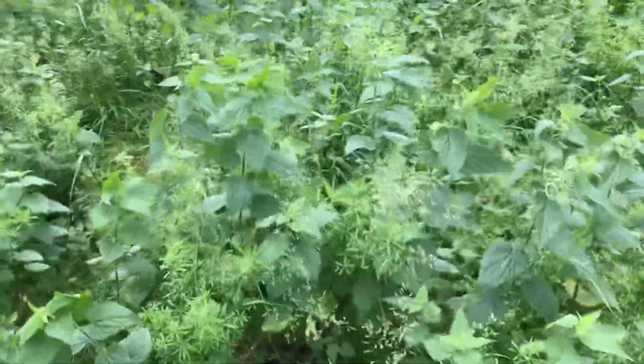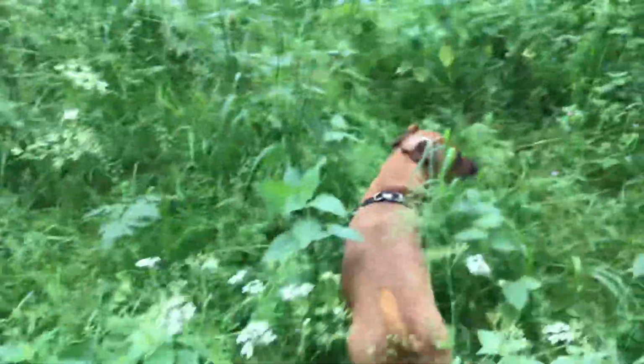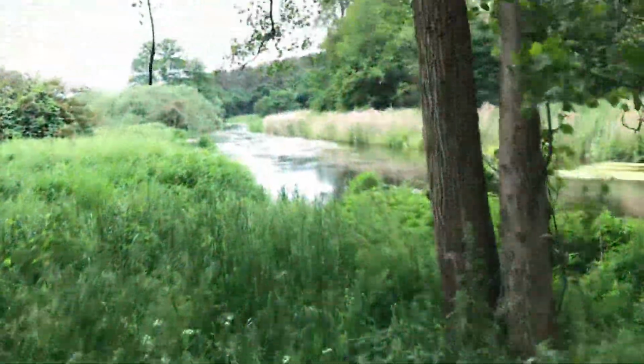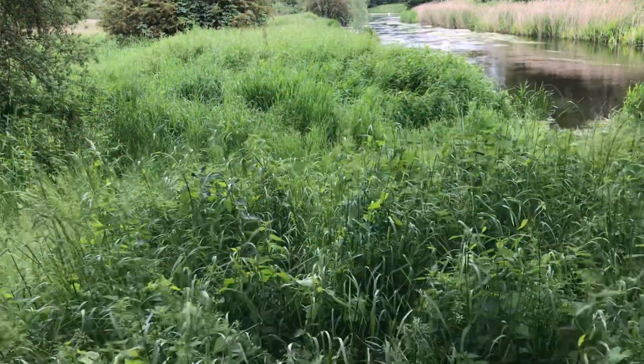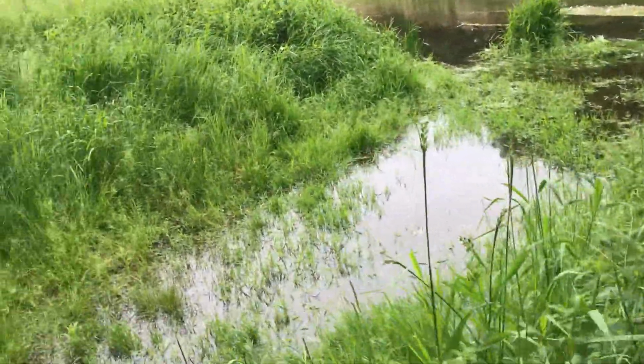So yeah, like I say, you could flatten this out here, Glenn. It's fairly shaded. You know, you're sort of protected. You could flatten this area out here, or we could go up a little bit further and see. I mean, by then I'd imagine this would be high. Yeah, that water is high, really high.